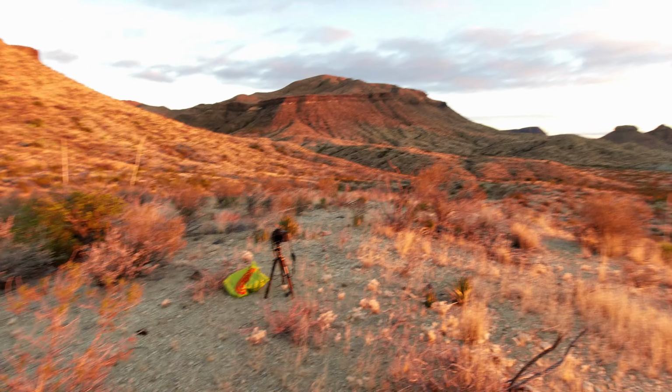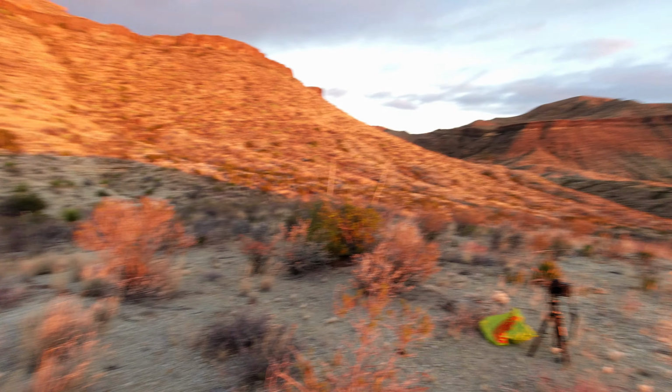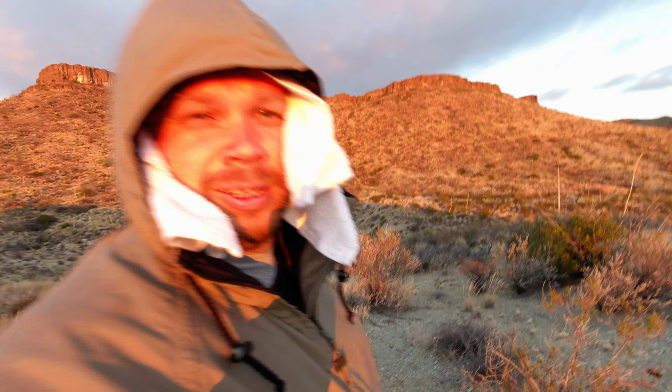Still have chances for the rest of the scene around here. We'll see how all this lights up. But it's good to have gotten at least something out of the day so far.